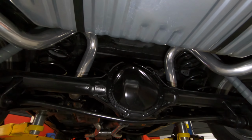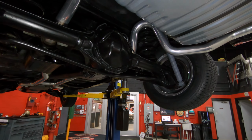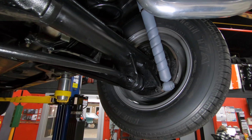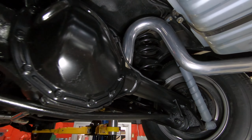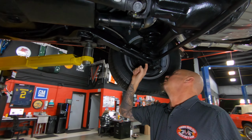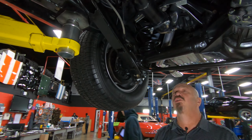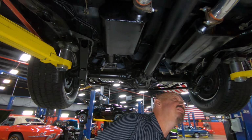12-bolt rear end here. It is a posi. It looks like those shocks are new. It looks like we got the drum brakes on the back there also. We got 373 gear in that rear end also. Everything under here looking sweet. We've got the reinforced lower control arms. The bushings look like they were done recently. They don't look brand new, but they've definitely been done recently.